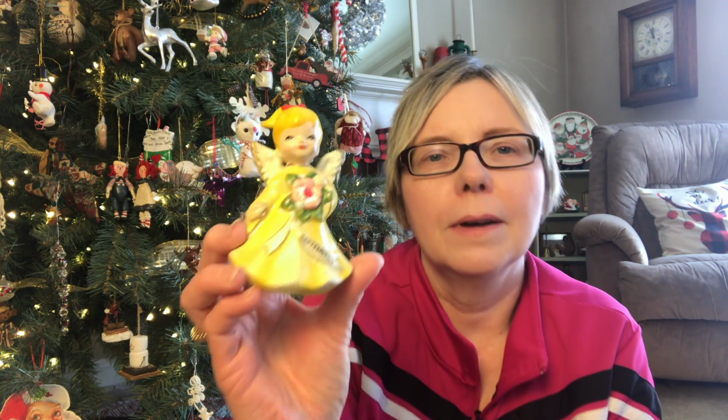I found this and I fell in love. Look how sweet she is. She's for September, but I don't care. I'm gonna use her for Christmas. I thought she was a little high priced because I don't know if you can tell, but she's kind of banged up and chipped up, which I think just adds to the character and I love, but she was $3.99.